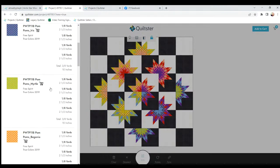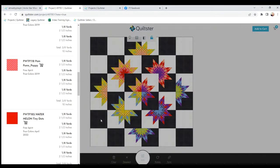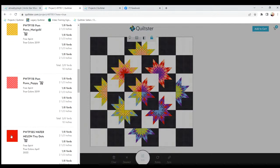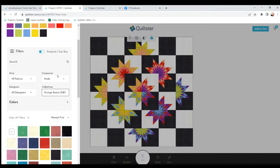So next, I think I want to use the grunge polka dots to replace the Tula Pink polka dots. So we used a big polka dot and a tiny polka dot. So what I'm going to do for the tinies is use a solid, and what I'm going to do for the bigs is use the big polka dot from a grunge collection. So I'm going to start with the polka dots because I want to make sure that I match my solid to the polka dot color, and there's a lot of options there. So I'm going to start with my polka dots. I'm going to go back up here, choose my collection, go to grunge, hits the spot.